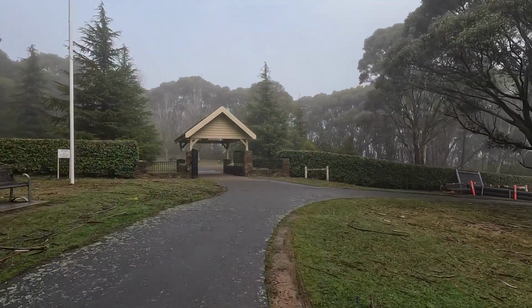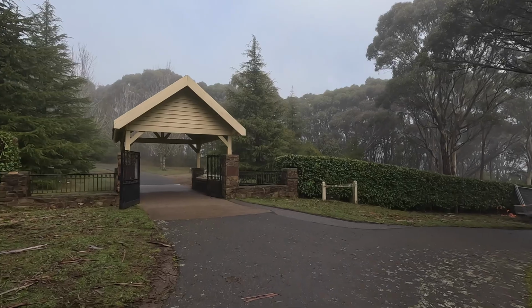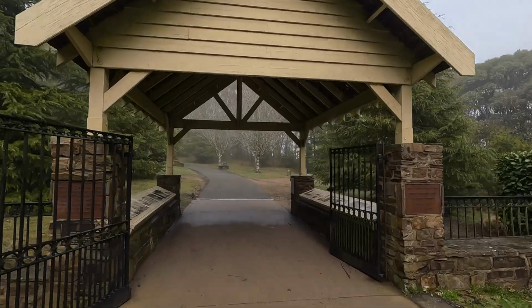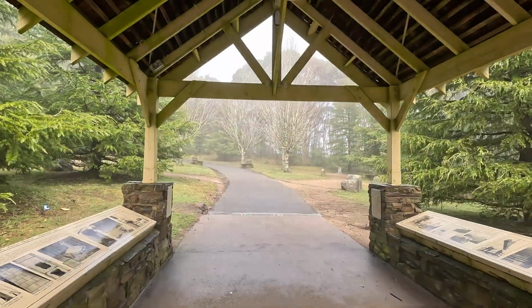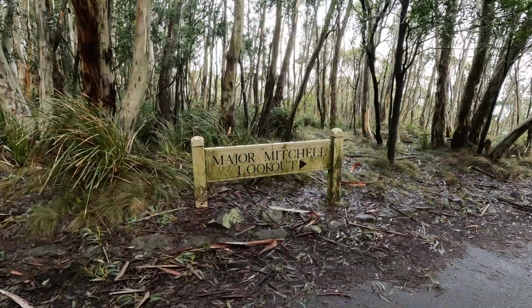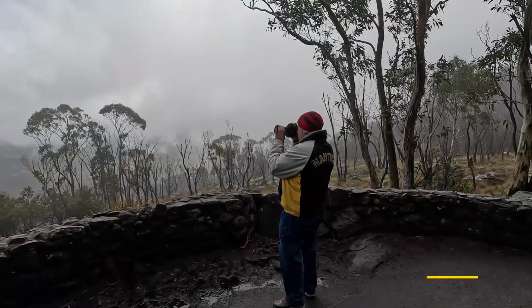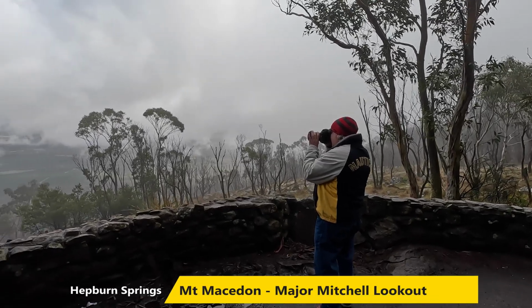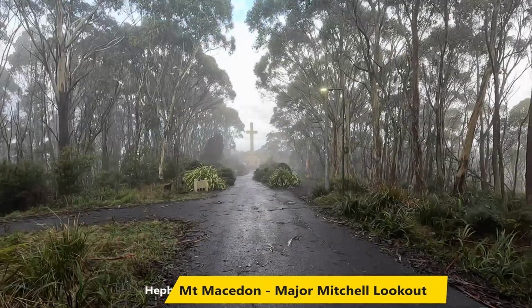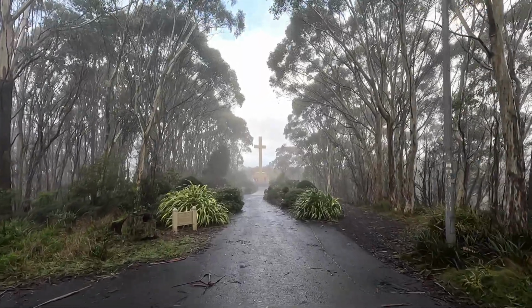I'm walking to the entrance of the Memorial Park and the lookout area. It's a balmy 5 degrees Celsius and quite damp and foggy. I think we're above the cloud line. A couple of metres off the path and we find the Major Mitchell lookout. This is quite a small lookout, but it offers stunning views of Mount Macedon hills and valleys. It's a shame it was such an average day because the visibility was quite poor.